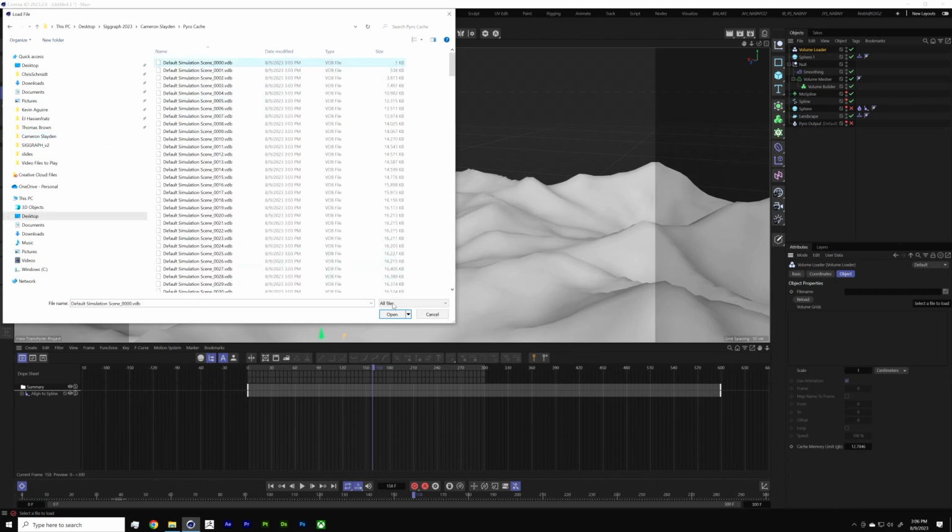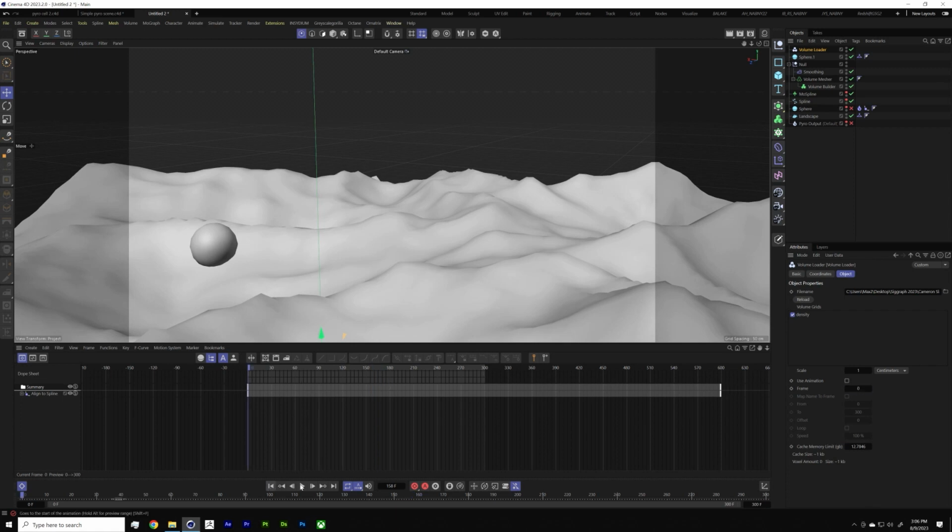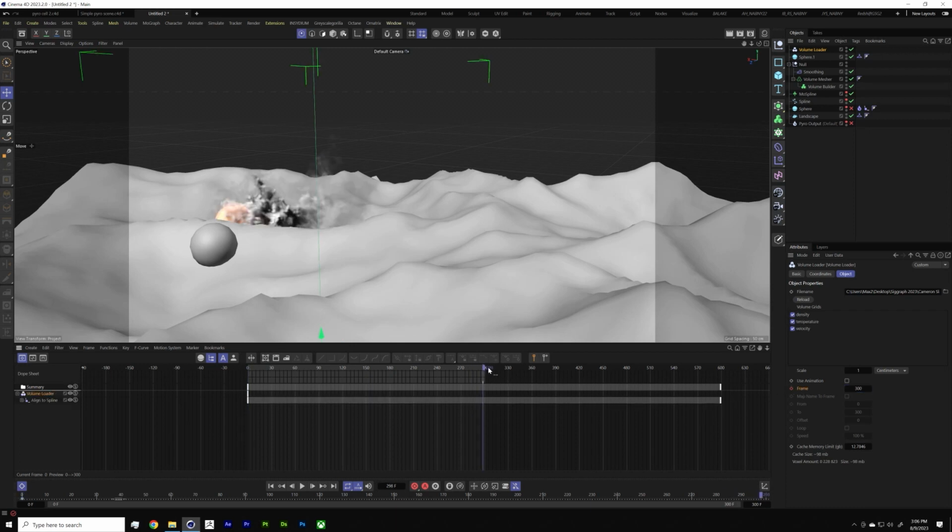Just grab one, it'll bring them all in. And it's going to assume that I just want to play it all back normally because it thinks that I'm just a normal person. But in reality, what I want to do is not use animation. I want to keyframe the first frame as 300 and the last frame, who can guess what? 0.